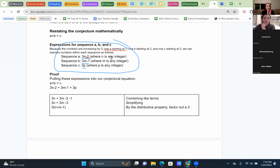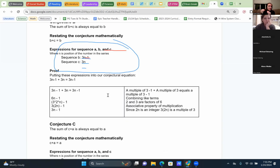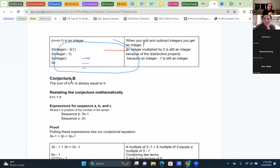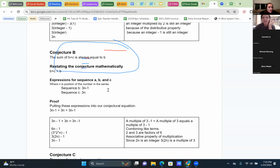So you would say in the first column, there's a 1. And the columns increase by 3, that's where the 3n comes from. But it's adjusted back. It's not just 3 times the column number, it's 3 times the column number minus 2. Would you say it more like this, where n is the position of the number in the series? Yeah, you could say it that way.